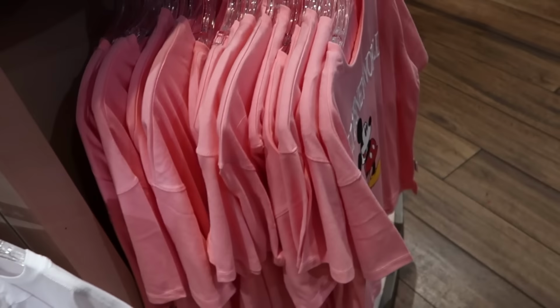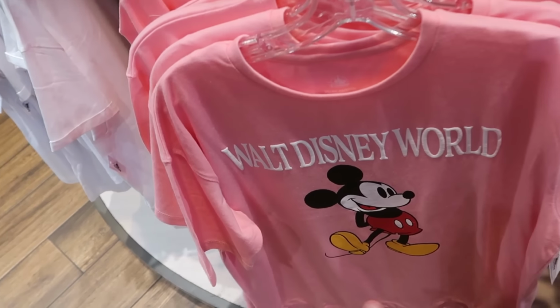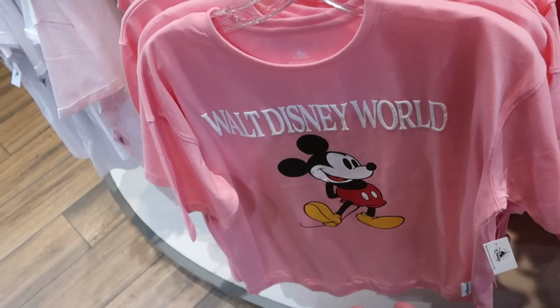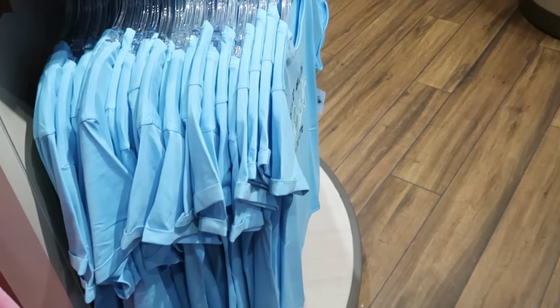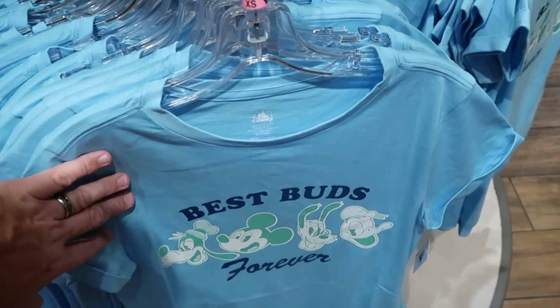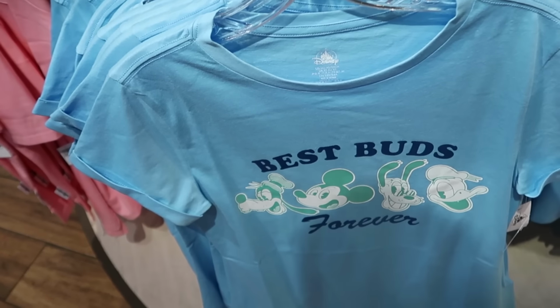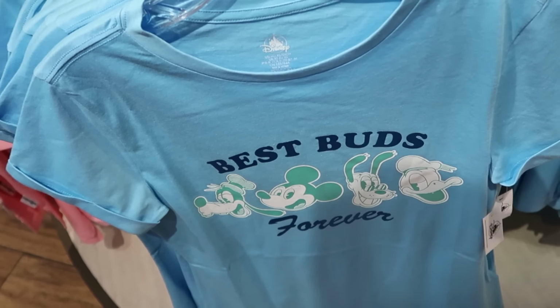And then right over here is yet another brand new graphic shirt. This one has like your raised lettering like a Spirit jersey would that says Walt Disney World. And then you have Mickey with his arms behind his back for $35. But it does look like they do have that graphic t-shirt in a couple different colors. Here's yet another brand new one, Best Buds Forever, with Mickey, Pluto, Goofy, and then Donald Duck for $35.